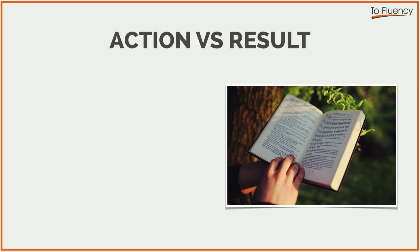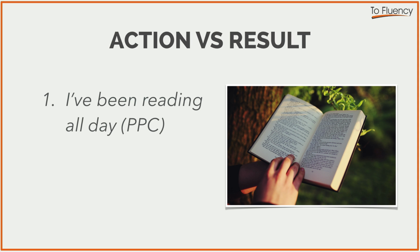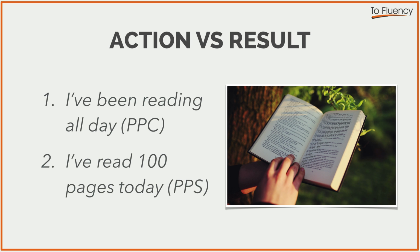The first way to think about the difference between these two tenses is whether you are focusing on an action or a result. So here is one example. I've been reading all day. This is a present perfect continuous. The second example is I've read 100 pages today. This is a present perfect simple.